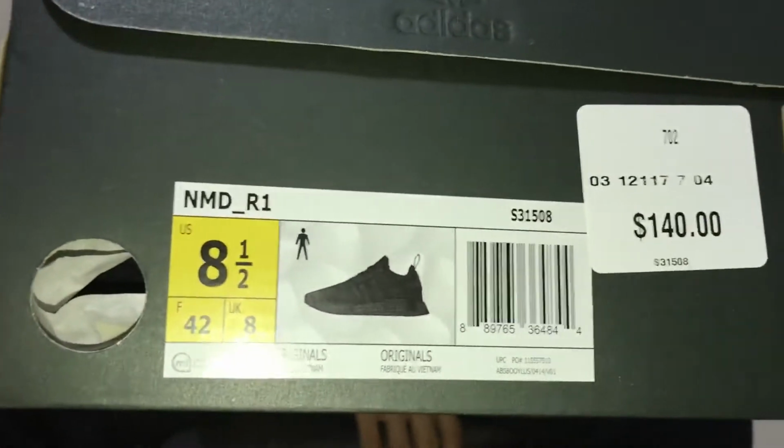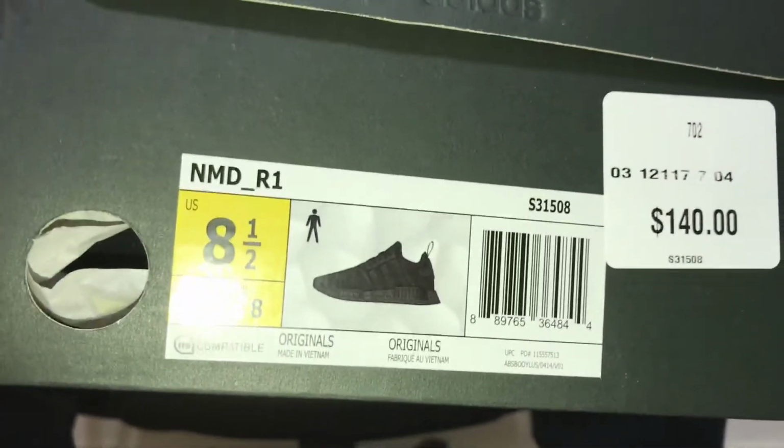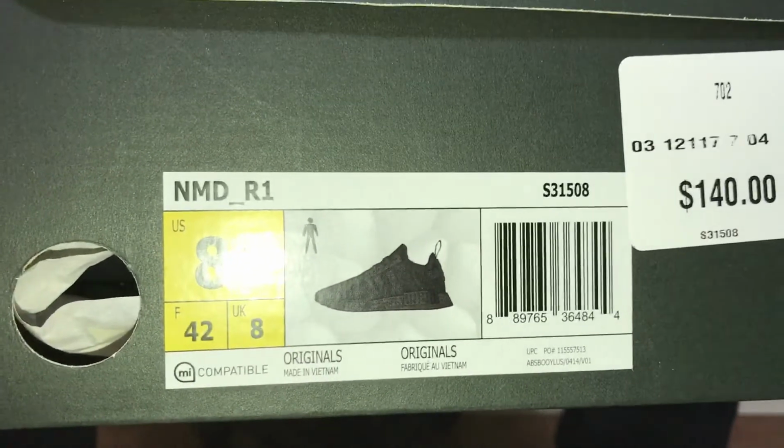So I asked her to go pick these shoes up for me, and she was successfully able to get a pair. So I got size 8.5, and you guys should all know what this is. This is the Triple Black NMD.